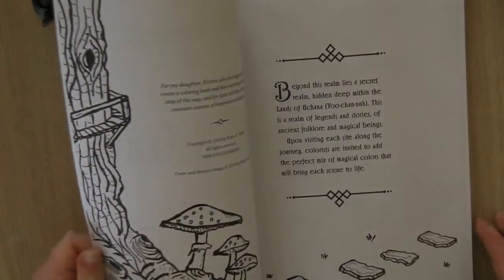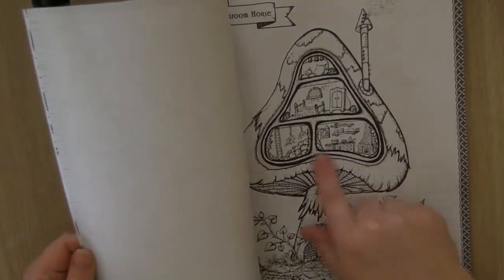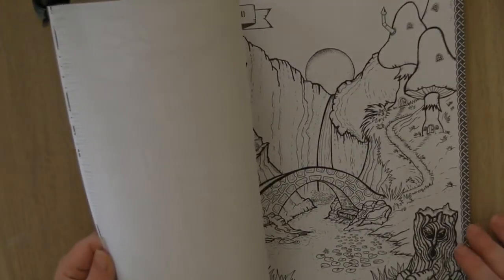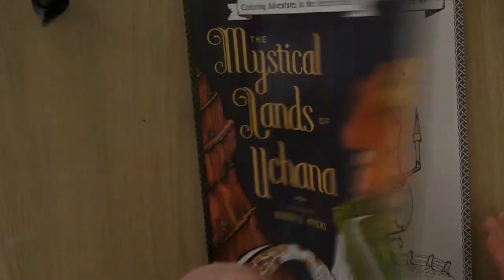I really like this book. I like the little houses and things like that, like the mushroom stuff, all these. I think they're really neat. So yeah.